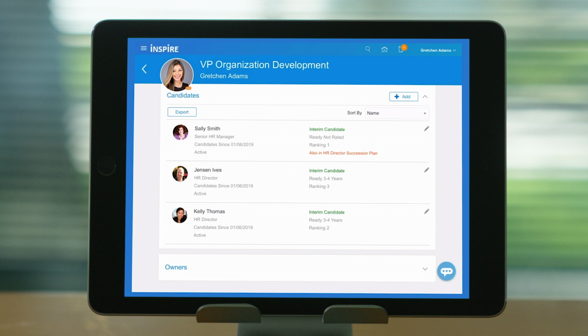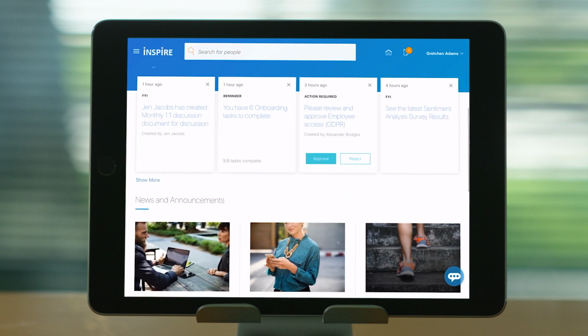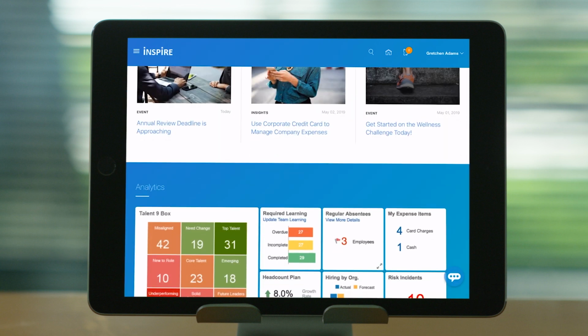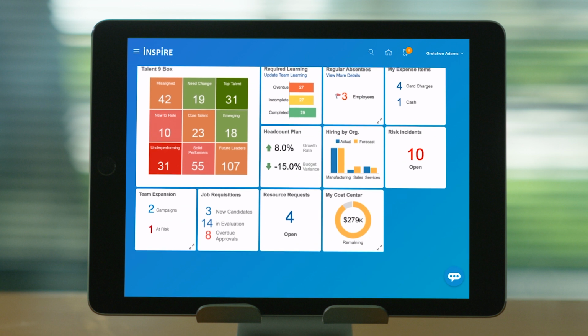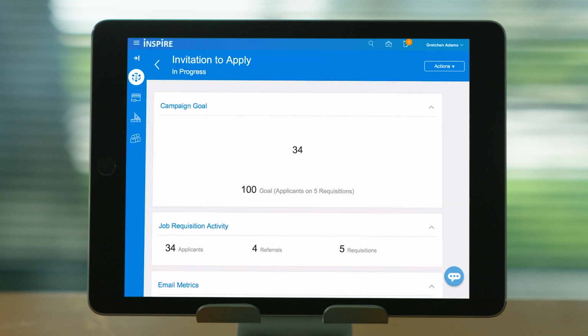Gretchen also knows that 3 candidates is not enough for bench strength. So she also needs to keep an eye on her hiring initiatives. By taking a look at her KPIs, which are going to be personalized for her role, she can keep her finger on the pulse of any of those strategic sourcing initiatives that have already been put together by her talent team. This is an example of one of the campaigns that has been put together by that team.